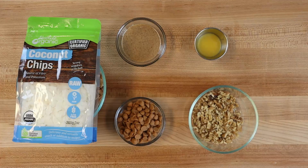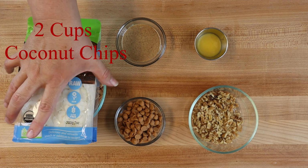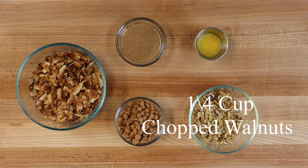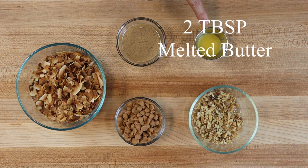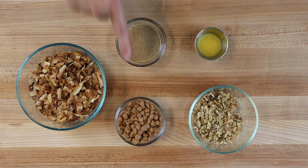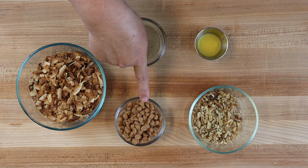Okay, and for today's recipe, we're using 2 cups of unsweetened coconut. We've already toasted these in the toaster oven. We have 1/4 cup of walnuts. You can use whatever nut of choice you want to use. 2 tablespoons of melted butter, 2 tablespoons of almond butter, and 1/2 cup of Lily's Butterscotch baking chips.